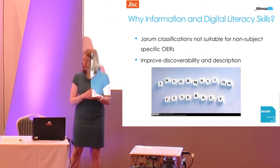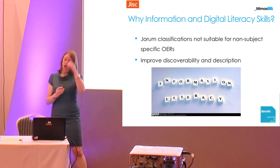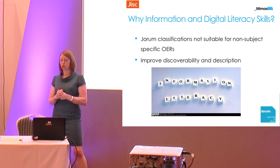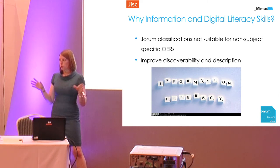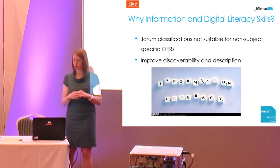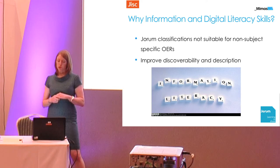So why information and digital literacy skills? Well, again, we'll go back to RDM, but the basis still applies here as well. There was no suitable place to put those resources in FE or HE because they cut across all of those subject matters. And this was really true for the information literacy resources.